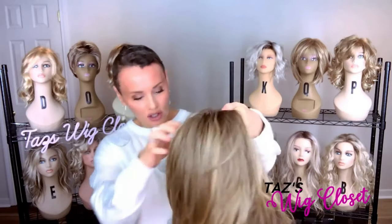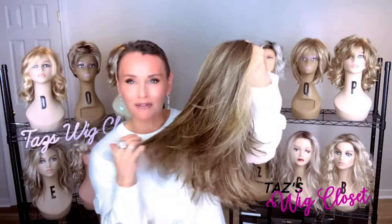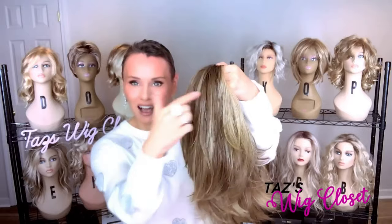Work out that part just a little bit. The fiber feels beautiful. It's a hardier denier, what you're used to by Raquel Welch in that True to Life. You're going to find that same kind of denier here. This is a nice lush density, very similar to the density on the Big Time by Raquel Welch. Look at that layering just come to life under my fingers. And look how they've done that highlighting around the face. Oh, it's really glorious. It's a beautiful, beautiful style.